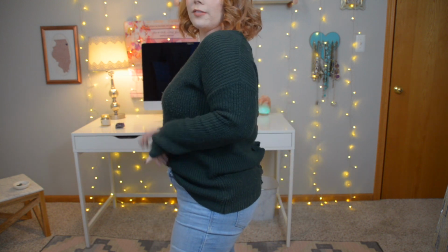That's just a very messy way to show you that I definitely tuck this one in. It does come off the shoulders a little bit more than other chunky sweaters that I have had in the past, but it's so soft, it's so cozy, so comfy. I live in Chicagoland area, so it definitely gets cold where I live, so items like this are a must.